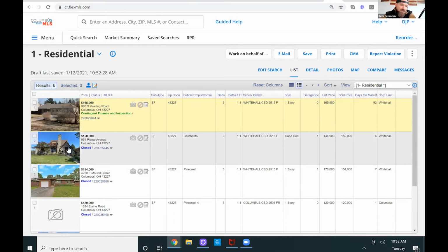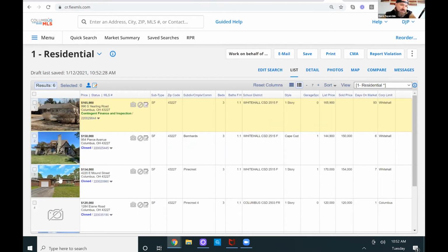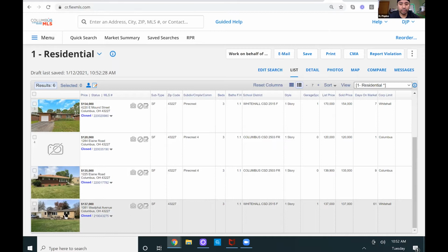This is 150, but I don't look at this as a very good comp because the structure is different. The style is different, right? This has got the peak, and we're a ranch style. But look at this one, 154, 165. Here's 135 on a lane. We have properties on a lane, RJ. Here's another one right on the same street for 137.